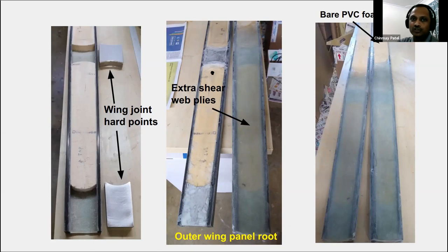So the middle picture shows the glued hard points, and the region between these hard points is in very high shear stress. So in my case, I needed about 16 layers of glass here to provide the shear strength that I would like. And in this area, it doesn't hurt to be a little bit more conservative than usual because this is a main structural connection. So the picture on the right shows both the spar roots are done, and the foam is still bare on one face of the spar, and we'll get to that later.